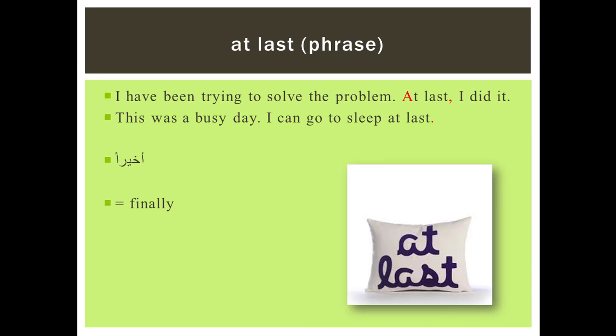Number 2. At last. At last is a phrase. It is a prepositional phrase بمعنى عبارة تبدأ بحرف جر. How can we use this phrase? This way. I have been trying to solve the problem. At last, I did it. So, this is one way for using at last.